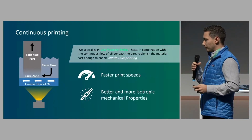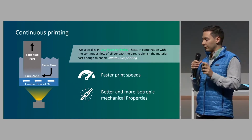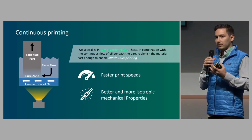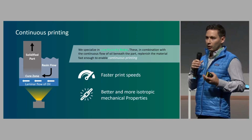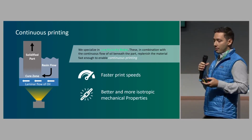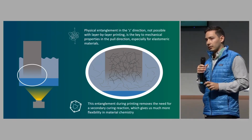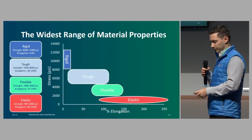The other thing we've done is develop a material strategy to take advantage of this architecture. We specialize in low viscosity resins. When you take that liquid-liquid interface and add low viscosity resins, we can actually refill material under the part fast enough that we pull continuously. We do not turn off the servos. We do not turn off the projectors. This is great for speed, but it's also great for better mechanical properties because there are no longer any layers. Truly no longer any layers. You get full entanglement layer to layer across all of the parts because of that continuous pull.